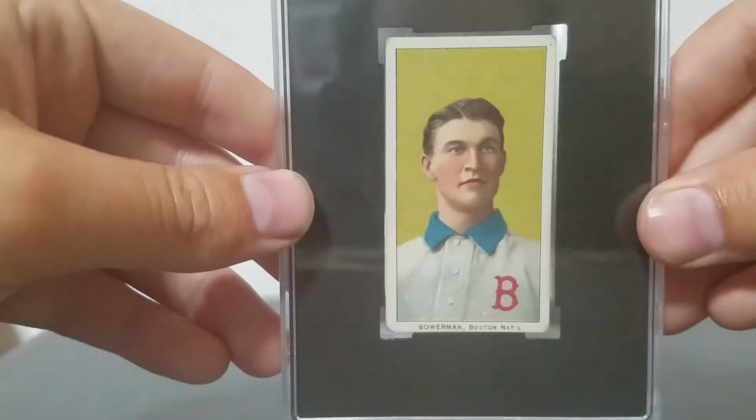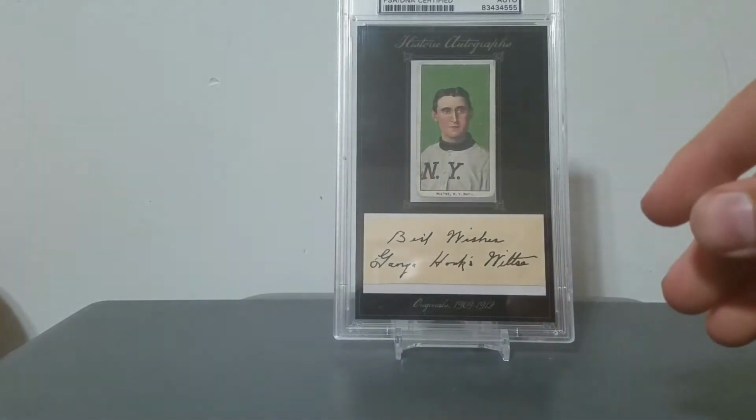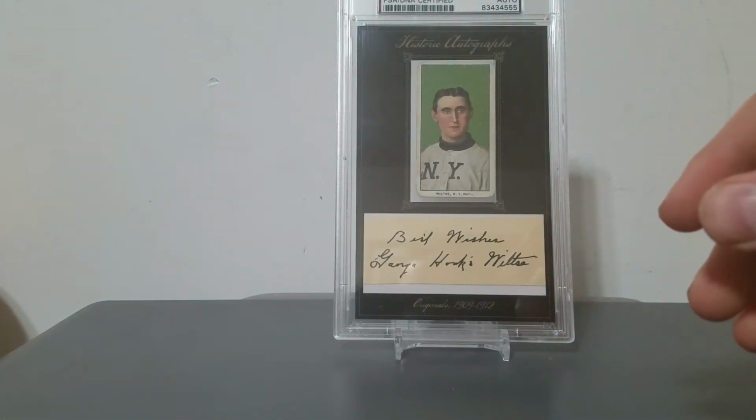So nice looking card. And then which one should I do next?